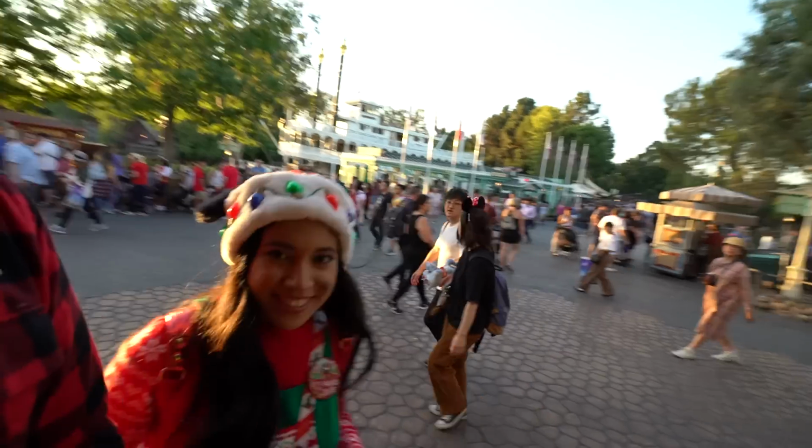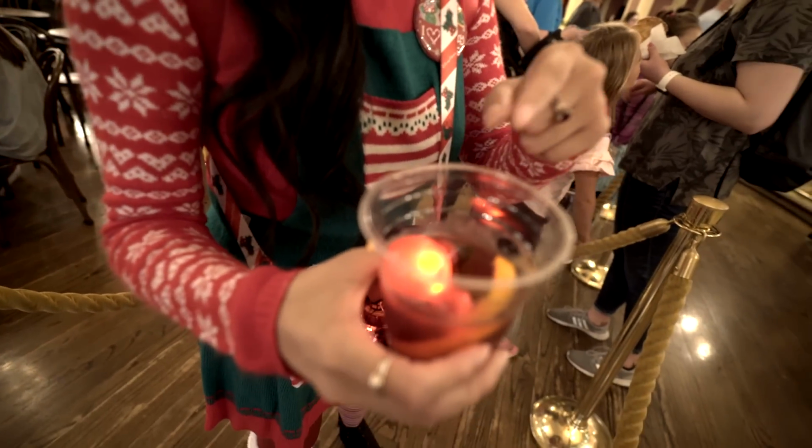So we decided to go to the Golden Horseshoe during Golden Hour. Yes. It's the best time to come to the Golden Horseshoe. I want people to know I'm coming. It's lit up. You can see it now.